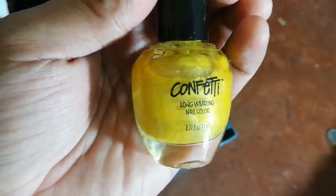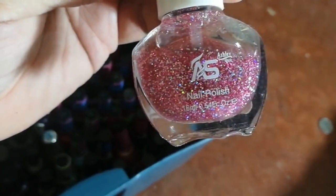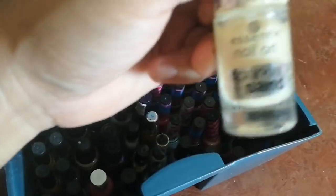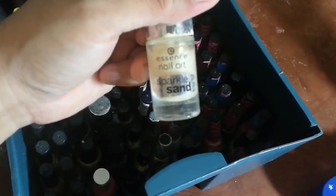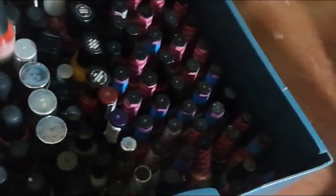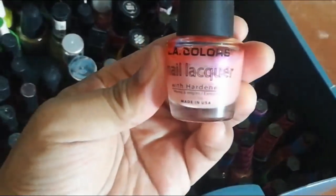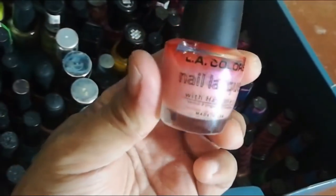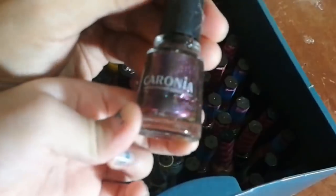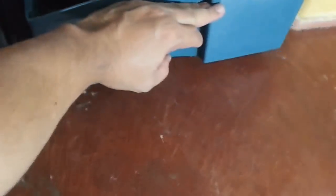Confetti. That means white teeth. Ashley. Essence. My favorite one is like glow in the dark. Anong brand yung mga glow in the dark? Mga imported. LA collection. LA colors pala. Caronia. Yan, okay? Oh, doon na tayo sa second row.